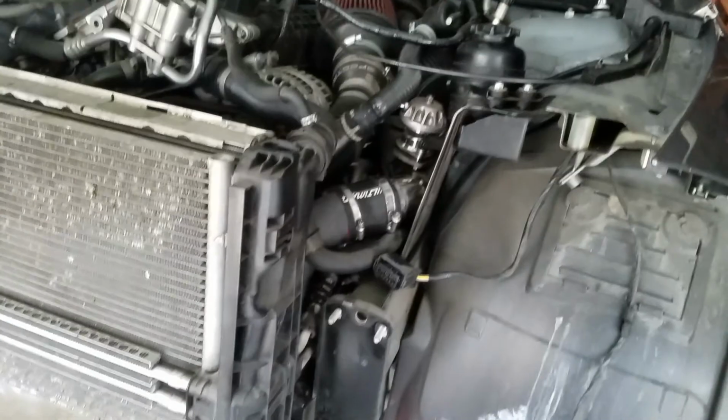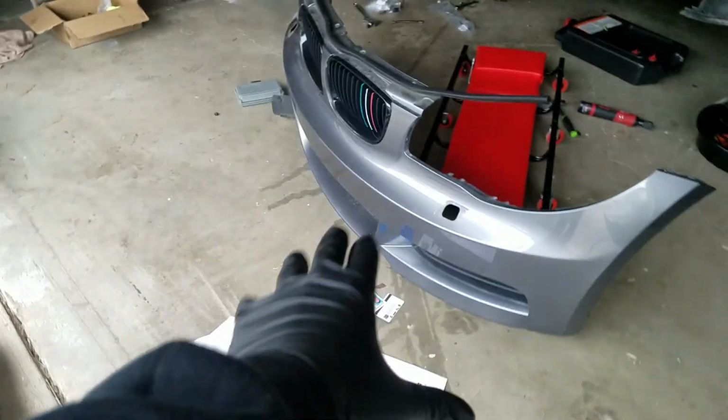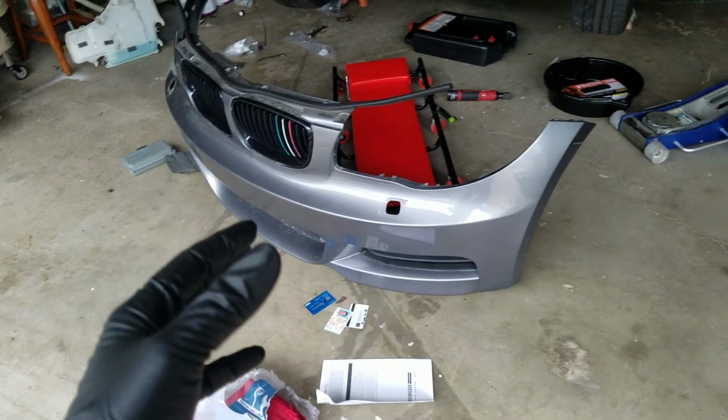You're going to have some stuff attached, just some wires, and you're going to have the throttle cable and that stuff. So once you pull all that off, it comes out really easily. I was surprised how easy it came off. And then before that, obviously, you're going to have to take the bumper off. The bumper was super surprising, too, with how easy it was. I honestly thought this BMW stuff was going to be harder in terms of this.